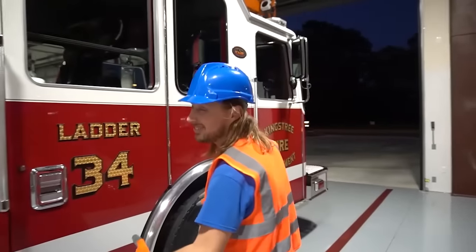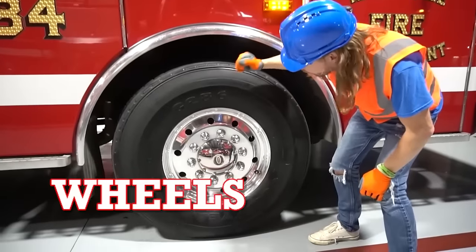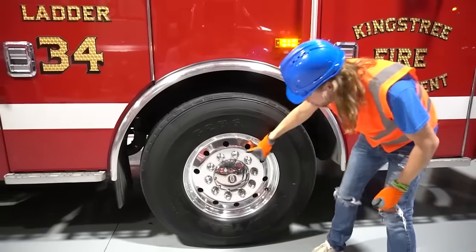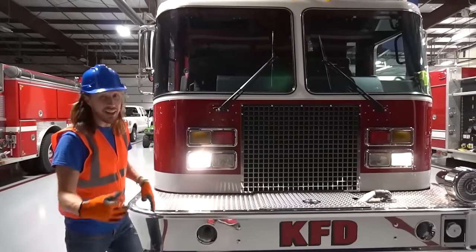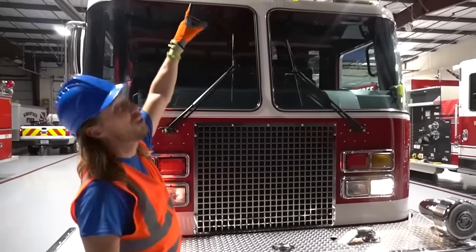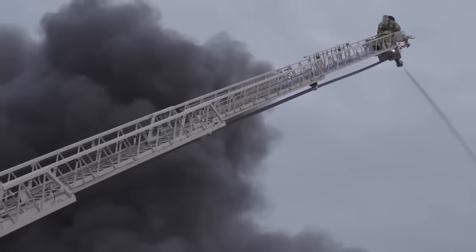Oh, wow. Look at these massive wheels. Those are really cool. Those are big. Those are almost as big as me. Those are really cool, nice and shiny. Those are awesome. All right, cool. Check out the front of this truck. We got the lights, the safety lights. Way up there, that's the ladder, and that's where the water comes out. That's the hose. That's really awesome right there, right?